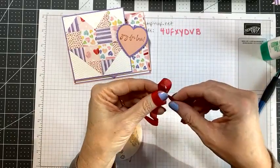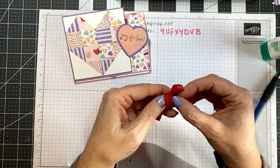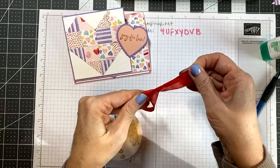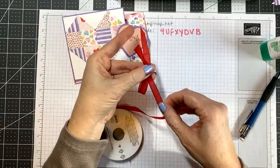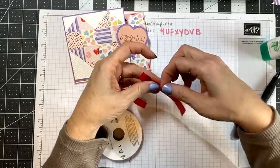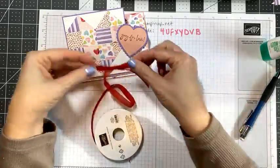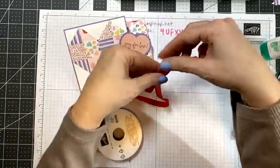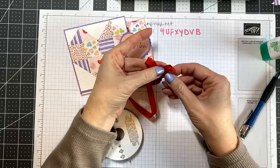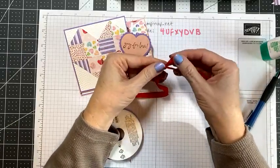Bring that around to the back and then push in my ribbon from this side and pull, and then just even out my little bows here and decide how big you want it to be. I'm trying not to add a lot of bulk to this card if you're thinking along the lines of postage.